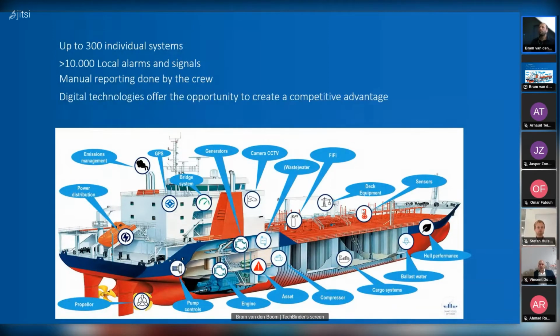And what we see is if you can grasp this technology and if you can bring all this data together, these digital technologies offer an opportunity to really create a competitive advantage for your operation in a wide sense and throughout your whole value chain. And that's what I would like to show you with a couple of examples that we have prepared.